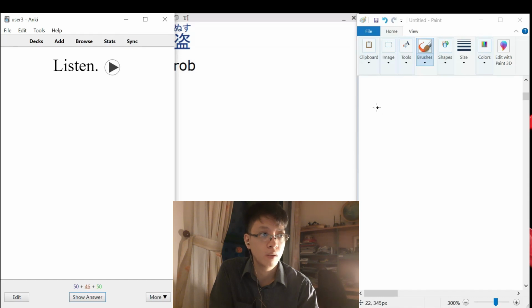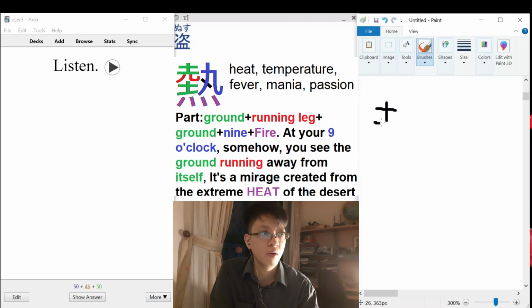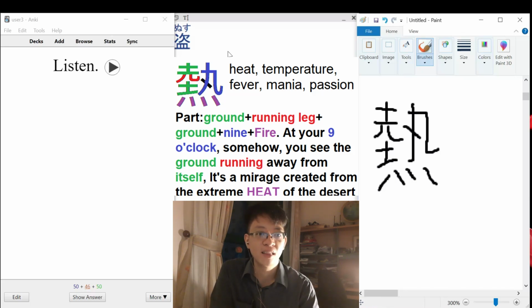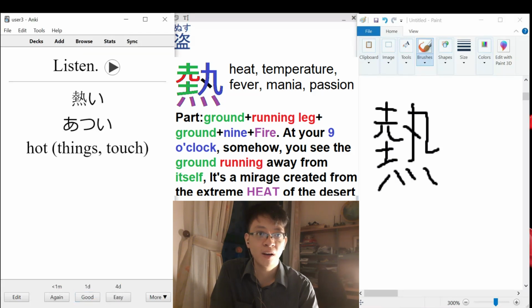And we have the radical for the ground, and then a pair of running legs, and then another form of the radical that means the ground. So yeah, 2 grounds, and then this one is number 9, and then this one is 5. So the story I came up with for this one is like this. At your 9 o'clock, somehow you see the ground running away from itself. It's a mirage created from the extreme heat of the desert. Yeah, I think that is a very beautiful story. Hot, absolutely. Okay.